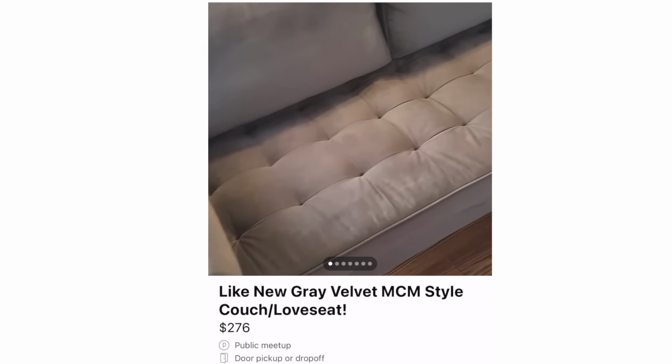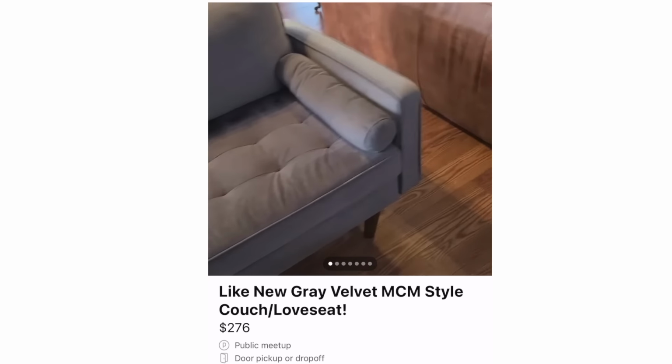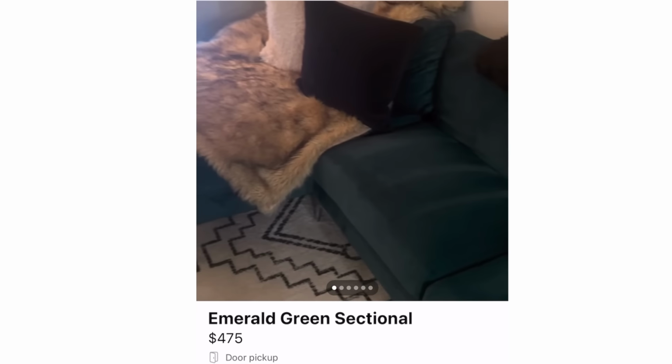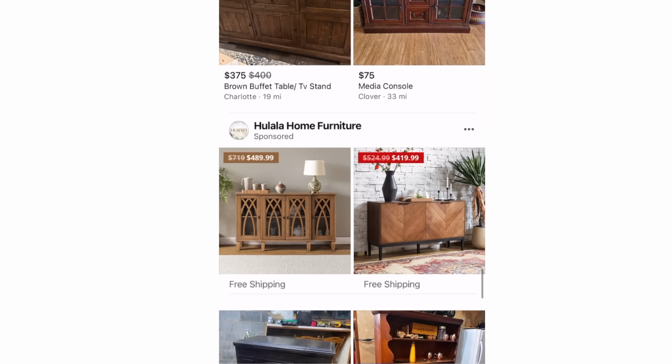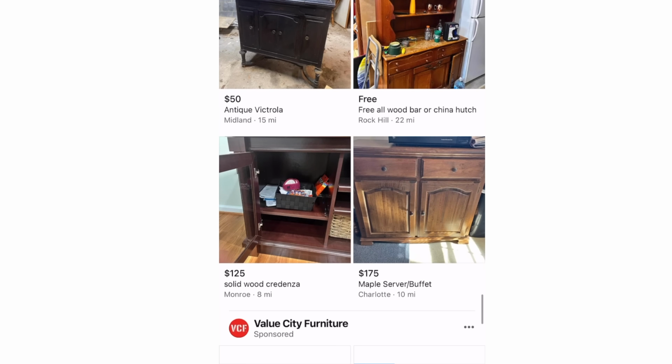Here's 2 listings that I pulled up today. These are like new and so stinking cheap, especially because if you went to the store to get this, it would be thousands of dollars. So here's 3 simple hacks you need to know when you purchase items to give them new life.